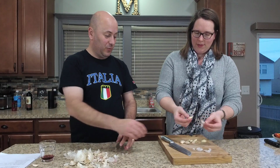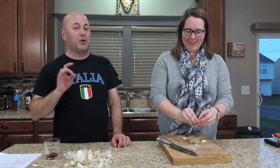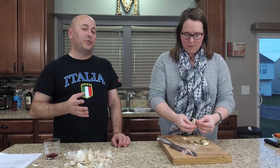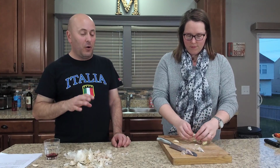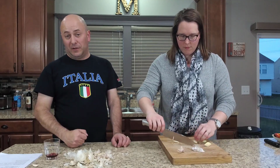Ooh, here's a big clove. We're going to crush that one too. Right. So what we're going to do is put a fine mince on this because this is for our pomodoro sauce. So we want those cloves to be kind of small. We're going to go ahead and get this done off camera. That way we can move on to the next step.